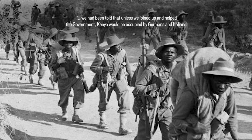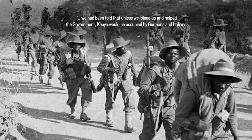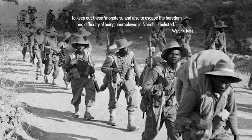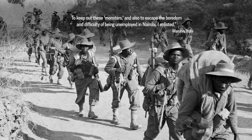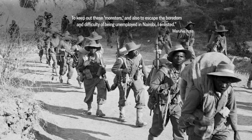African volunteers have the same opinions and motivations as volunteer soldiers the world over. They want to earn money, see the world, learn new skills, defend their homes. As one Kenyan soldier recalls, "We had been told that unless we joined up and helped the government, Kenya would be occupied by Germans and Italians. To keep out these monsters and also to escape the boredom and difficulty of being unemployed in Nairobi, I enlisted."